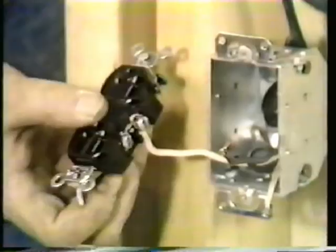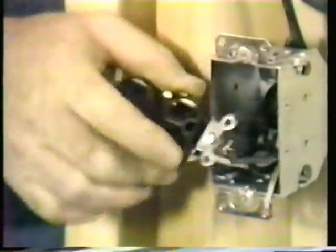Now, in order to do it properly, you ought to put a little loop in the end of the wire. And the reason you're putting the little loop in is because you have a screw on either side of the box. And you want to take that little loop and loop the wire right over it, and then you tighten the screw down, okay?